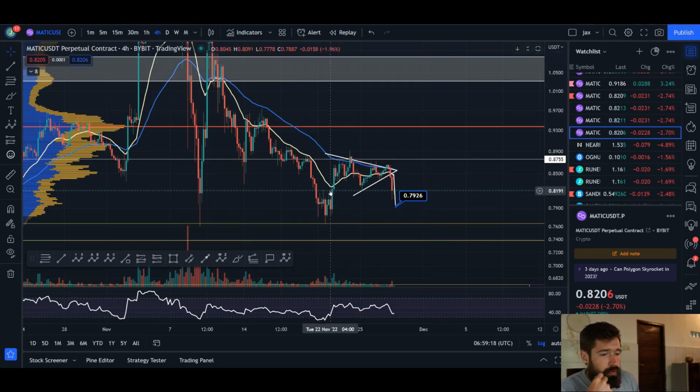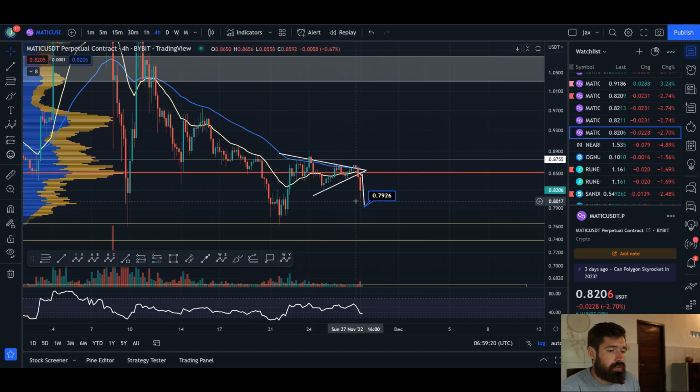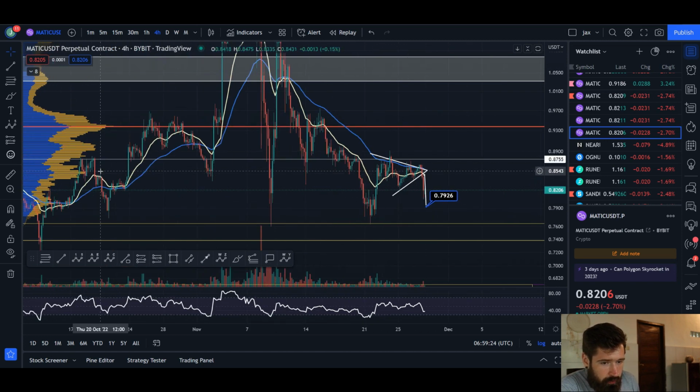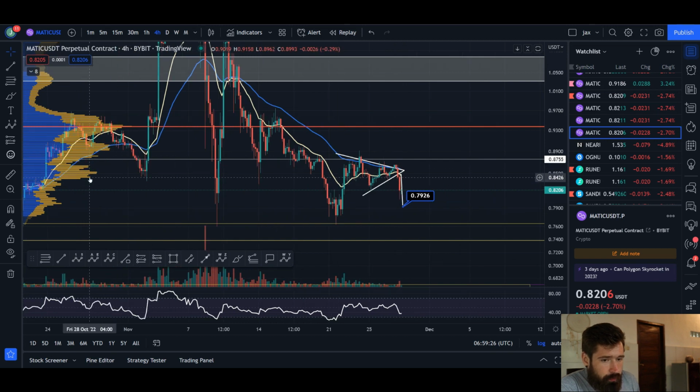If we look at this chart here, we broke down from the symmetrical triangle. It looks like we're trying to reach the target here. As you can see, we broke down. Let me zoom in. We broke down from these high volume nodes right here where we started to break down. And where did we find support, guys? We found support. Yeah, there were some high volume nodes right here where we found support.